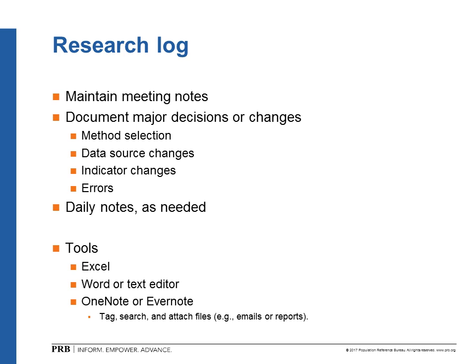There are many different tools that you can use to maintain a research log. What tool you use, I think it depends on how you like to track things and what type of information you want to maintain. My personal preference is to use OneNote. I really like OneNote because you can set it up in a way that it's really easy to organize information across time and across different data sources. You can tag files and tag information, so it's really easy to search through a giant OneNote file. And you can also really easily attach different files for documentation, so you can attach emails or reports that might support any of the decisions that you made. And it's just really nice to have all of that information stored in one spot.